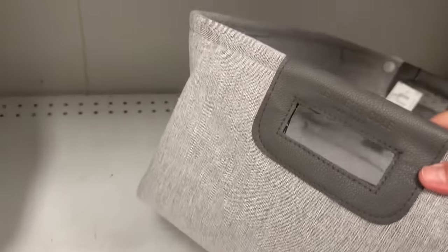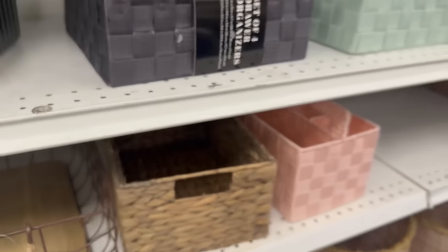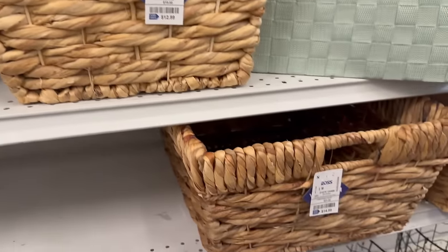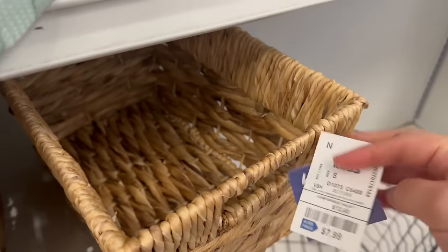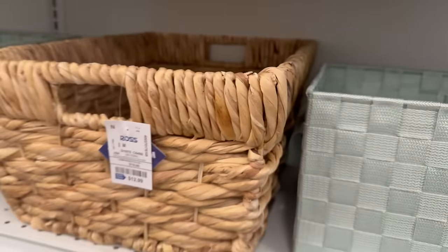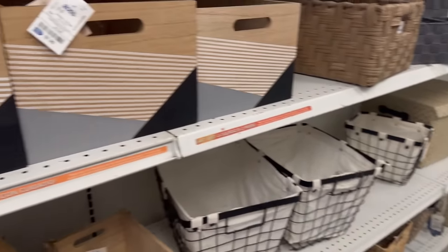This is nice. Got nice leather straps on the side. This is Kenneth Cole. His stuff used to be at Bed Bath & Beyond all the time. His stuff was kind of expensive. They try to make you feel better by saying, save 40% off. $7.99 for that. $5.99 for that one. $12.99. Let me slowly turn you over here because I've got a lot of great ones over here as well.